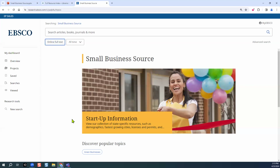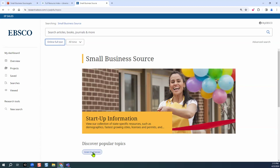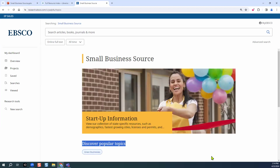As we scroll down, we see this featured topic here, startup information. You can click into it to get state-specific resources, including demographics, licenses, permits, and all other information for starting up a business in your state. This will rotate, so upon page refresh, there'll be another featured topic. You can see the green pill here under Discover Popular Topics. That's what's feeding this featured image here. We will be updating this regularly with additional topics. Right now we just have the two, but as we grow content here, you may see additional popular topics. Right now you can toggle between green business and startup information. If you were to refresh your page, then it would automatically toggle between the two.